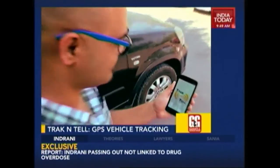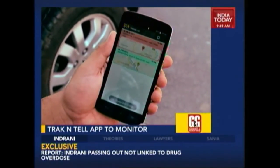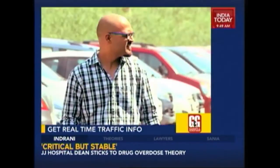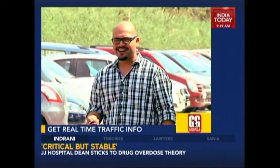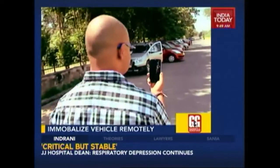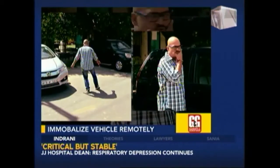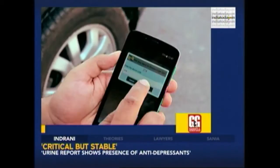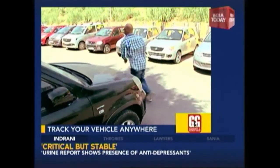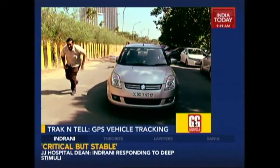Your car's movements are relayed to your phone in real time. Just select Track Your Vehicle on the app and you can see your car's complete set of movement. Also, if you forget where you parked your car, need not worry, because this will help you find your car as well. And if your vehicle gets stolen, again worry not, because you have this really cool feature by which you can immobilize your vehicle by just sending an SMS. Pretty neat, huh?